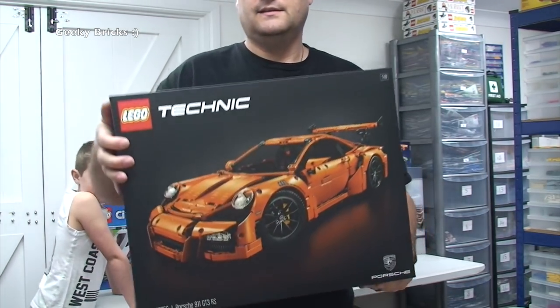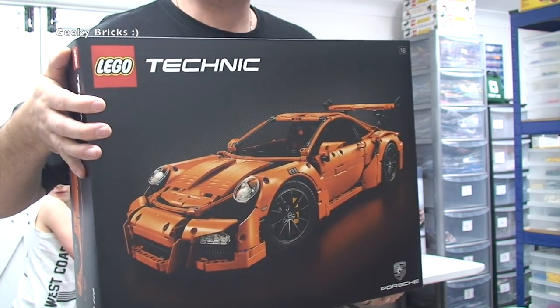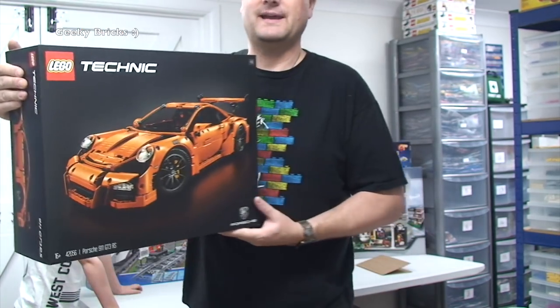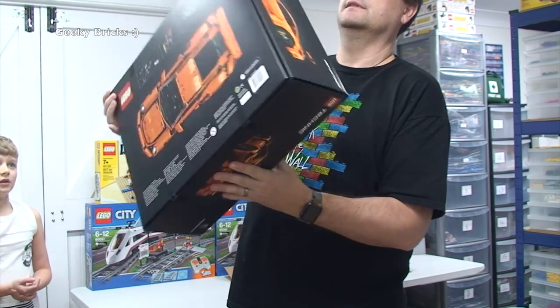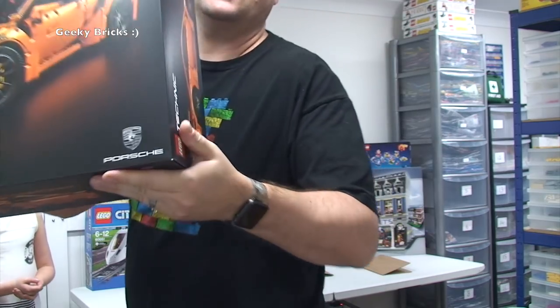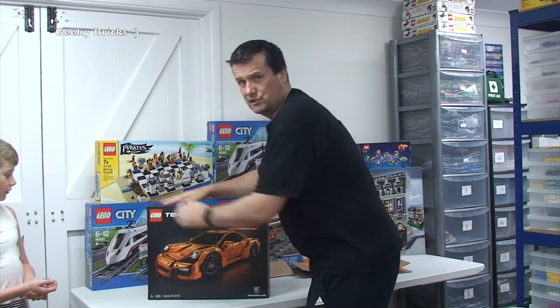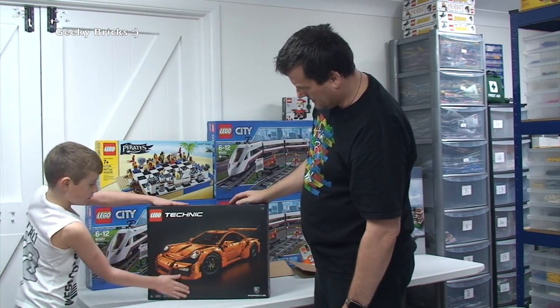It is the Lego Technic Porsche. This thing is huge. Oh, I've seen it and it looks amazing in the Lego shop. I can't wait. In the box, I mean, this is actually premium. Standard packaging, but obviously you can see it is a licensed product by Porsche. I could sit here all day just stroking this box. Oh, that is so smooth. It looks fantastic, doesn't it?